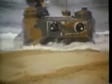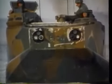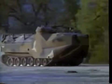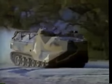On shore, the amphibious assault vehicle serves as an armored troop carrier. This unique versatility, both on land and in the water, makes it an invaluable tool in amphibious operations. It is able to transport troops inland at speeds up to 45 miles per hour under armored protection.